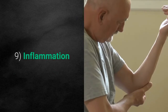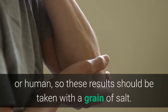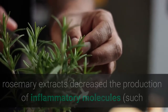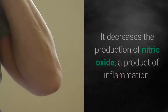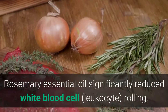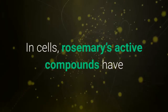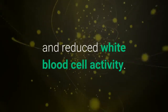9. Inflammation. Rosemary's active compounds have not been tested against inflammation in a living animal or human, so these results should be taken with a grain of salt. At higher doses, rosemary extracts decreased the production of inflammatory molecules such as IL-1 beta, COX-1, TNF-alpha, and iNOS in human cells. It decreases the production of nitric oxide, a product of inflammation. Rosemary essential oil significantly reduced white blood cell leukocyte rolling, another process central to the inflammatory response. In cells, rosemary's active compounds have decreased the production of inflammatory molecules and reduced white blood cell activity.